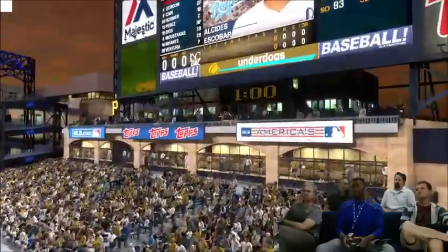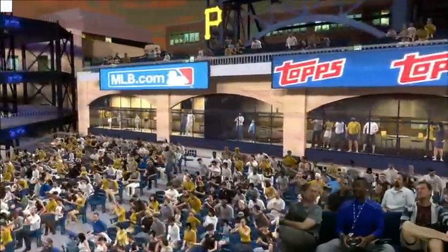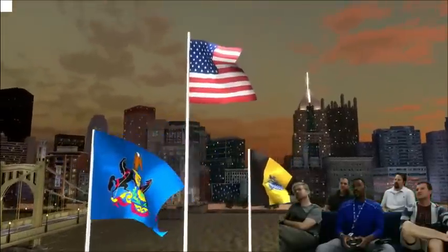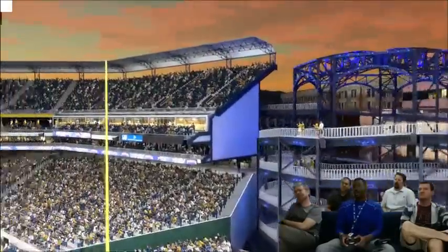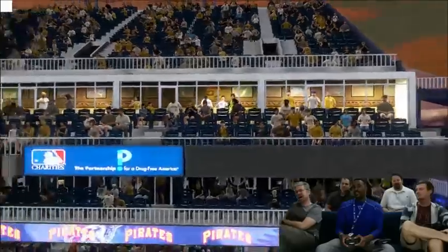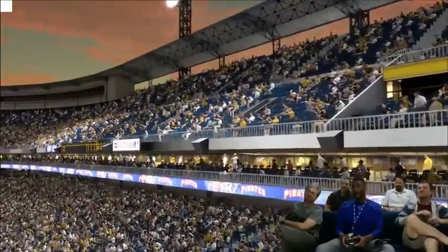All right, we'll check out some more of the details in PNC. Are there specific flags in this one too? Yes, there are. There they are. I think almost every stadium has them now, right? Yeah, every stadium does. We hit just about every one of them. We've been dying to do that for a long time. It was a running joke for a while about our flags. We finally did it.